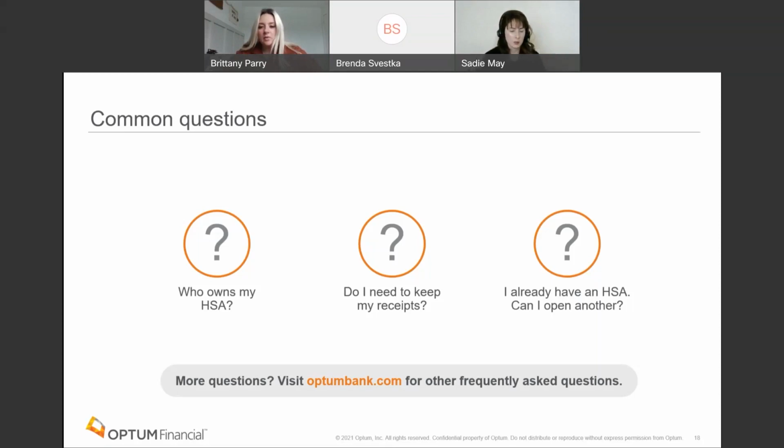Perfect. And then we have two more questions that rolled in. If I buy a prescription at the pharmacy with my HSA card, do I have to keep the receipt? You want to keep that receipt, or, because it still gets run through your insurance, you could use the explanation of benefits from your health insurance provider, but you want to have backup that you spent the money on something that's eligible.